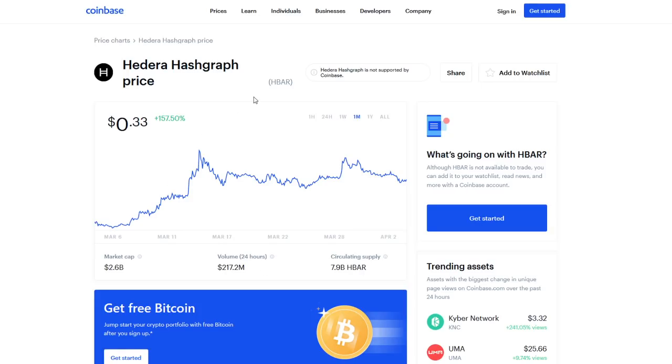We went to the website, we did our research. There is so much potential behind Hedera Hashgraph, and the idea that we're sitting at 33 cents is pretty awesome. I mean, you're getting in at a great entry point still. I think as this becomes more and more mainstream, a lot more people are going to be jumping on Hedera Hashgraph. So this is your chance probably to jump on it at an early price.